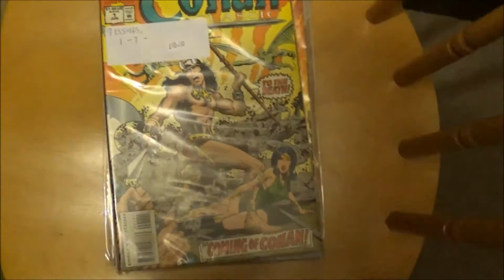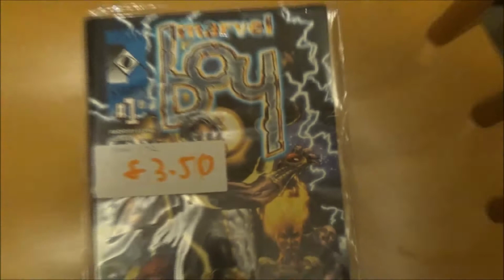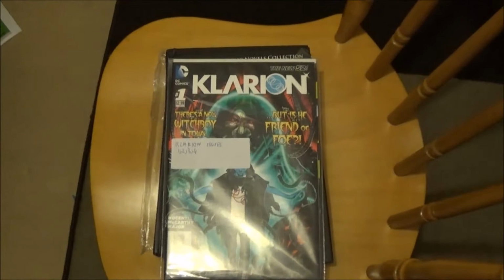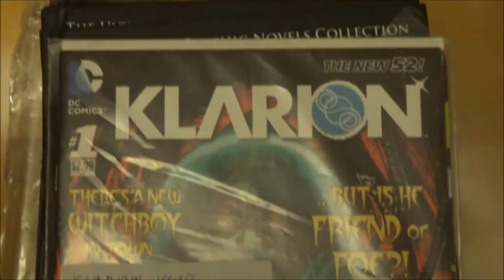Conan Classics, the reprints that Marvel did in the 90s, issues 1 to 7. Generations 2, Lone Wolf and Cub 14, Lone Wolf and Cub 7. Marvel Boy, issues 1 and 2. And finally for that box, the first 4 issues of the new Clarion the Witch Boy, new thing this year.